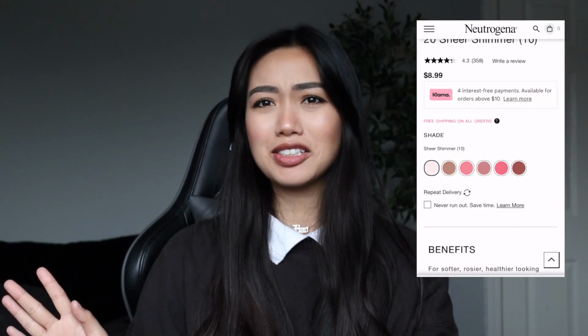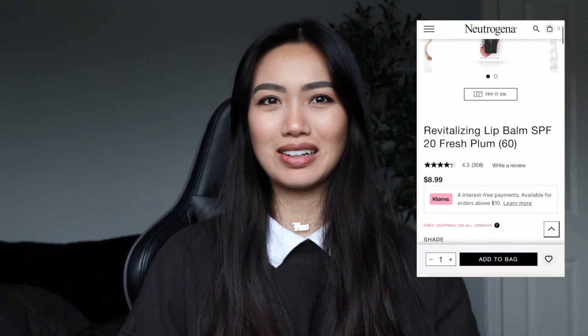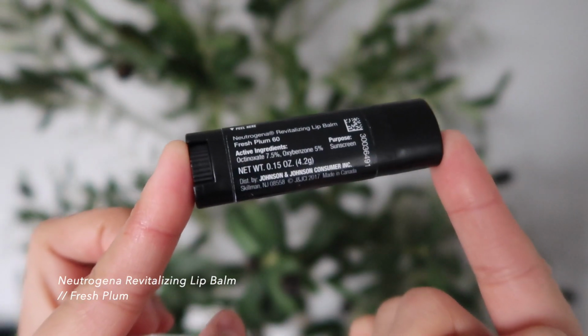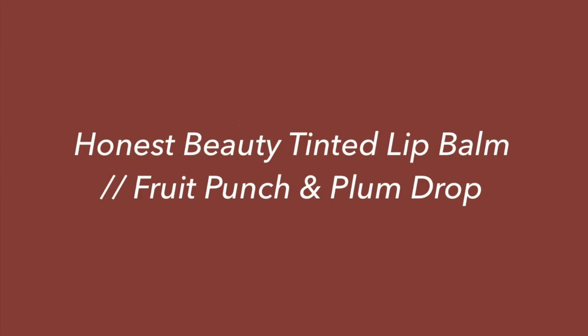Now I have tried the other colors and none of them work on me. Some of them have a shimmery, shiny color to it. It doesn't look great. It looks almost metallic. But the Fresh Plum one is amazing. I would keep it on my keys for the rest of my life. And it's so easy to use. I don't even have to think about it. I just swipe it on.